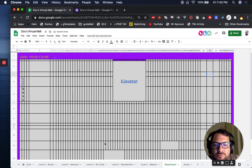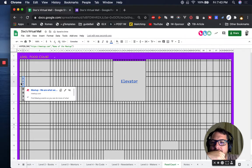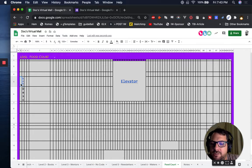Okay, how should we design this? This is a bit of a toughie. We want a bunch of tables. We got these numbers. What we're going to have to do is we're going to have a number here. So let's do 1. We need the name.